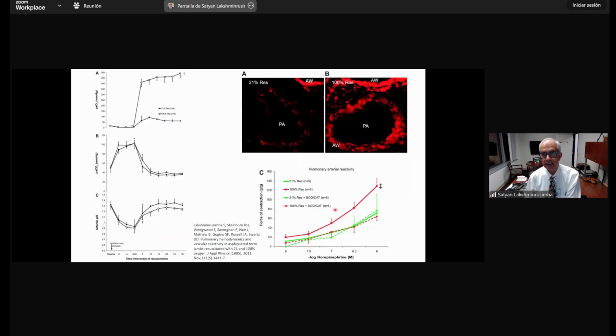To prove that, we went ahead and took tissues from these lambs. And as you can see, lambs that got 100% O2 had really high PaO2 values compared to lambs that got only 21% O2. Their CO2 and pH were very similar. But within 30 minutes, what we noticed was that the pulmonary arteries from those lambs that had received 100% oxygen had significantly higher superoxide anion levels, as shown by the DHE staining of the tissue here, compared to lambs that received only 21% oxygen. All the red stain that you see in pulmonary smooth muscle cells here and airways cells here is superoxide anions within these cells.